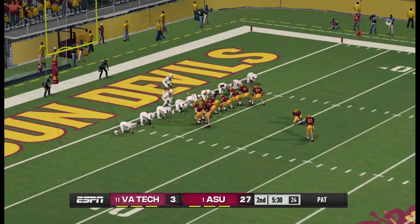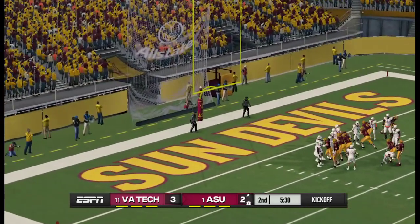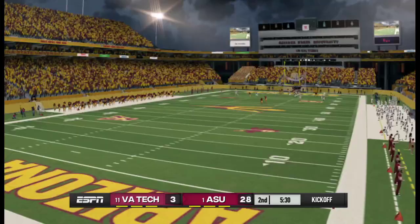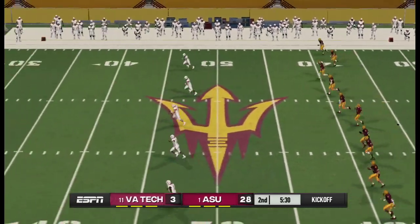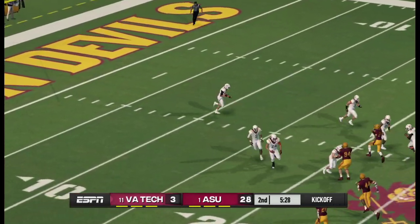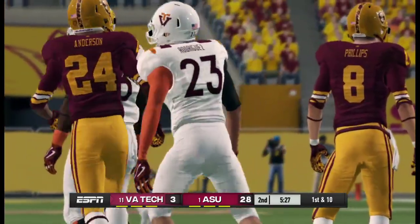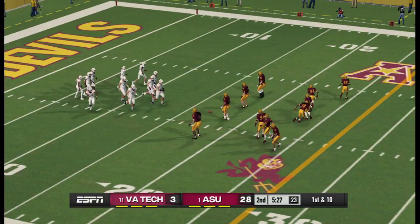That was crazy. And just like that, like I was saying, this game's getting out of hand quickly now. Still plenty of time for Virginia Tech, though. They just have to answer back after laying up that huge play. With 5:15 to go in the third quarter, it's 28-3 Arizona State. That's like defensive player of the year right there. That's like 4th or 5th pick 6 of the year for Arizona State. That's crazy.